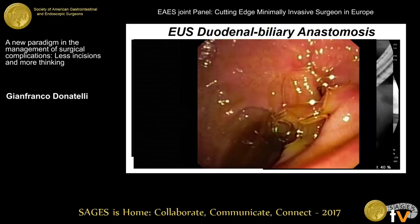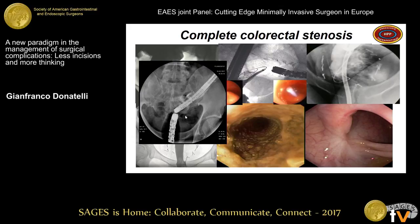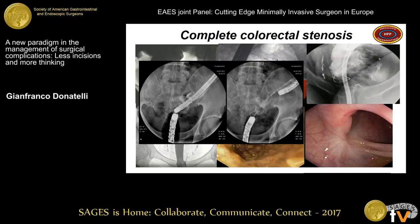So, even we can do something when we have complete colorectal stenosis. This is by ileostomy or opacification by ileostomy. This is in the rectum, under vision, puncture, and stenting. And this is the result at the end. Sometimes you can also do it by yourself with two scopes. This is from the ileostomy, this is from the rectum, and under vision, you perform puncture and stenting to establish the continuity.